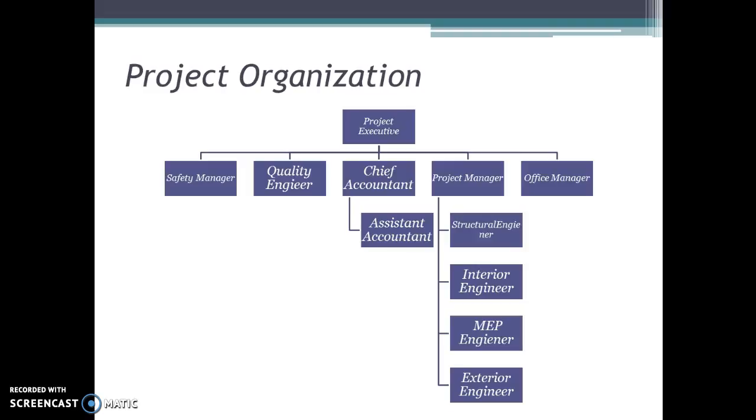Anyone have any question about the job? Anyone have any question about the office layout, the parking? Please let me know. And the project manager will be myself. Under me we will have 4 different engineers who focus on the different trades. First is the structure engineer.